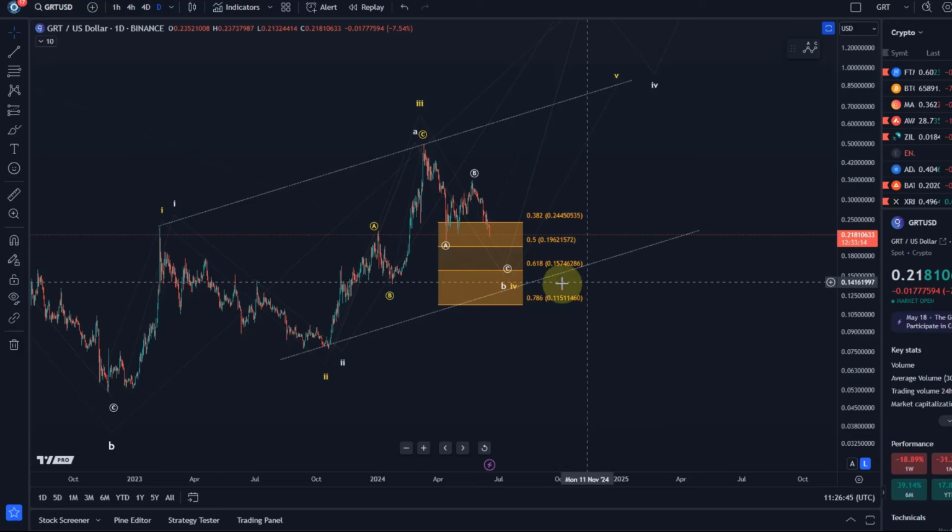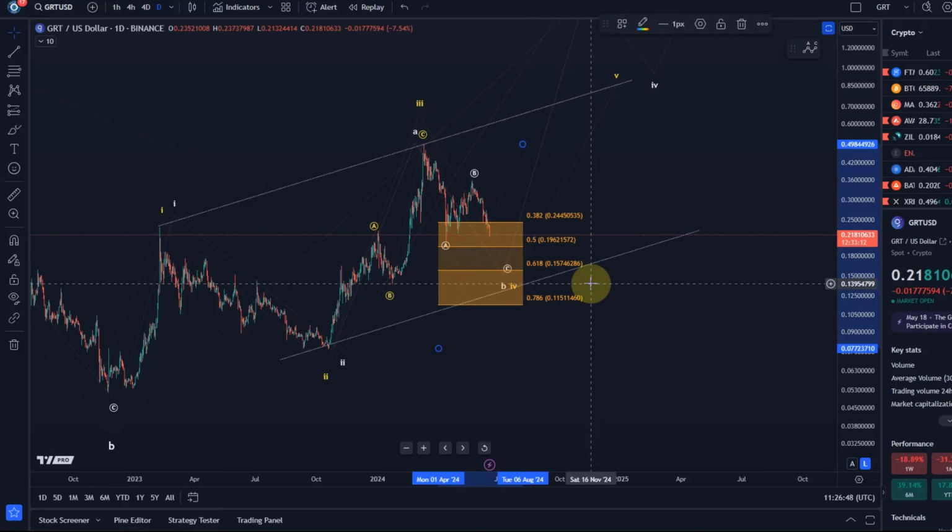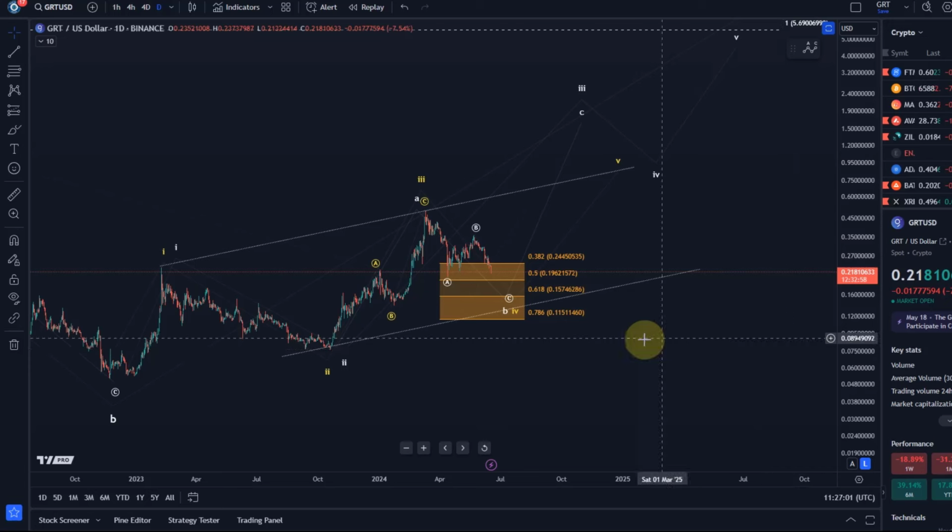But for me, I'm basically leaning to the idea that this could be a B wave pullback, which could be quite deep, possibly targeting 15.7 cents or 11.5 cents. Certainly no low in place at this stage.